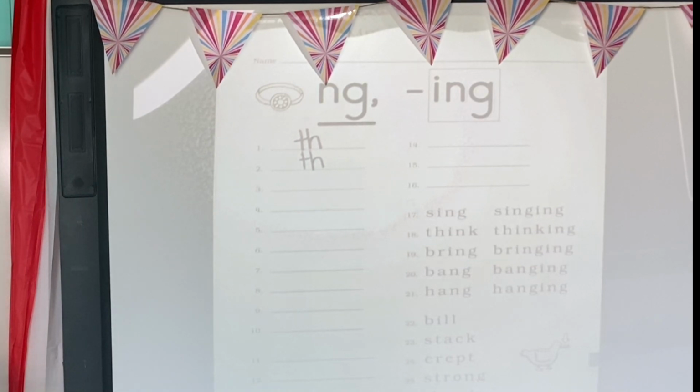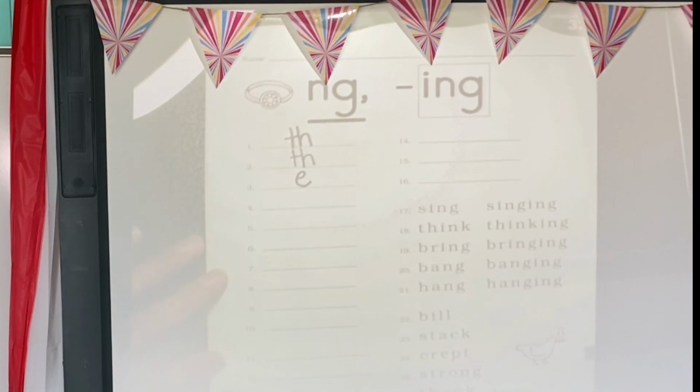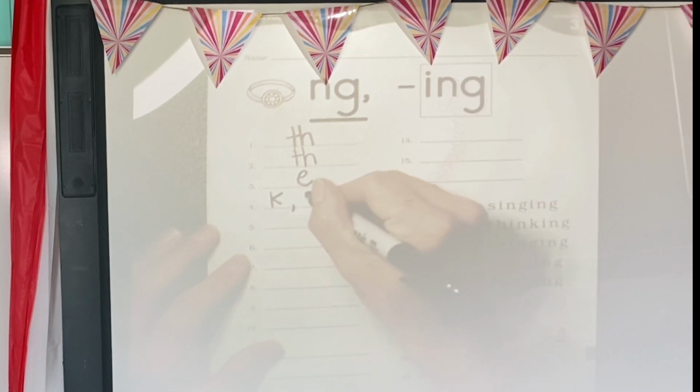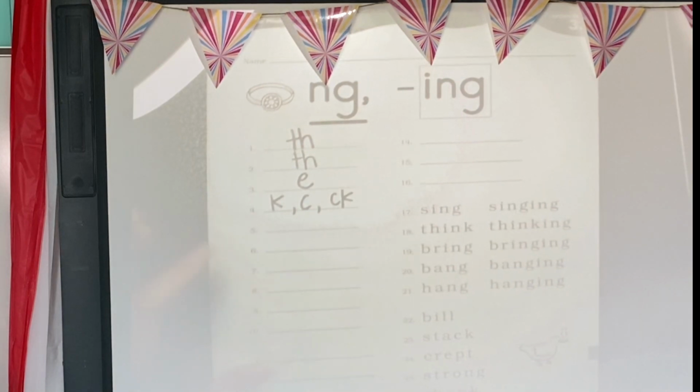Wonderful! Number 3, write the letter that makes eh. Eh. Number 4, we're going to write all of the letters that make k. K. So we know K, C, and CK can all make the k sound. Excellent!